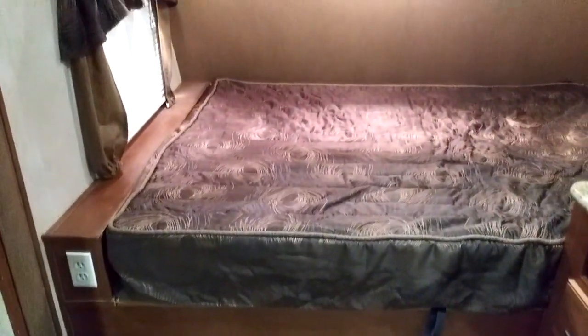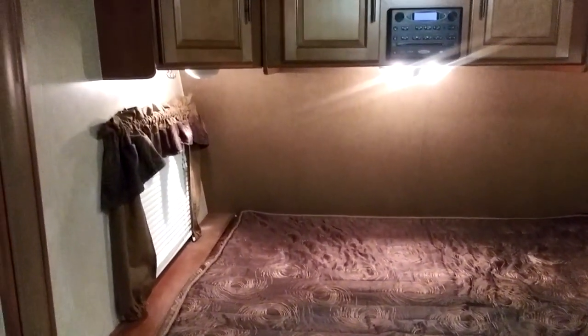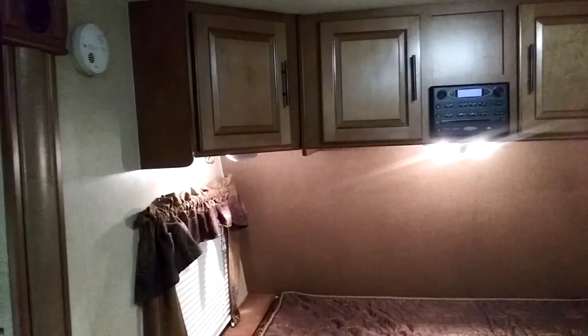You can see cabinets are above the sofa. There's also cabinets behind the sofa. The sofa lays down and makes a bed. The bed up front is a full queen size bed. It's not one of them shorty queens or any of that. It's a real queen size bed. This is looking up underneath the storage cabinets across the front. And you can notice the nice dark earth tones, which gives a very warm and comfortable feeling inside the camper.